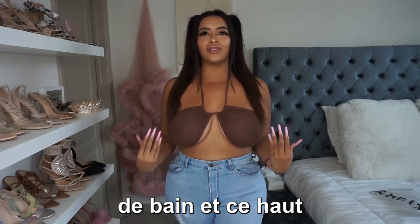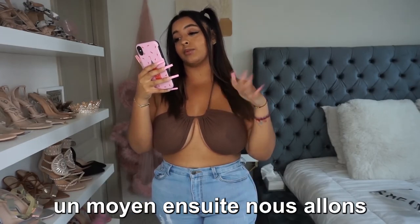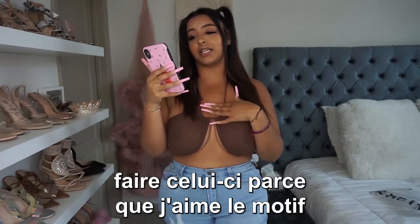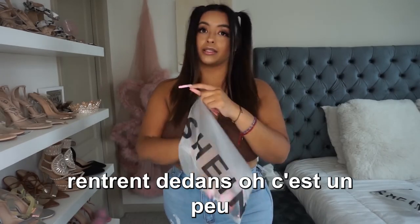I don't know. It's giving very much bathing suit. And this top was originally $7. This is in a medium. Up next, we are gonna do this one because I like the pattern.